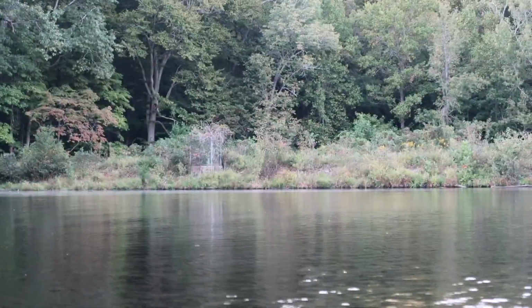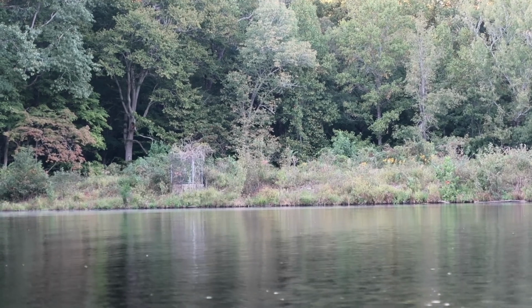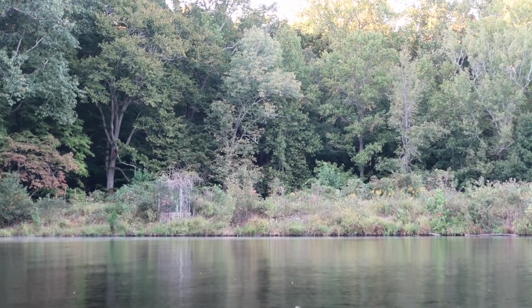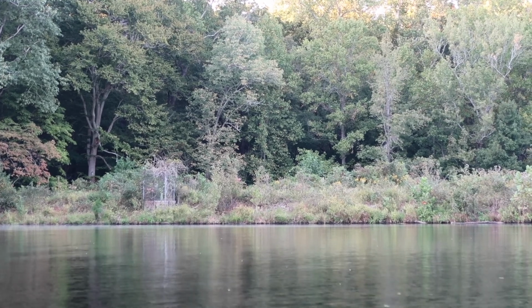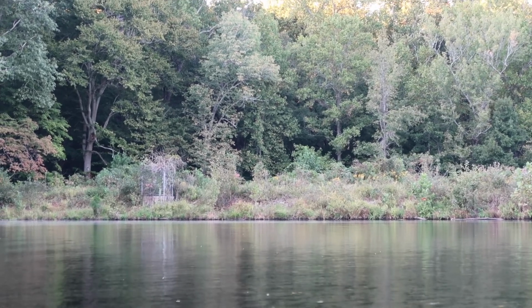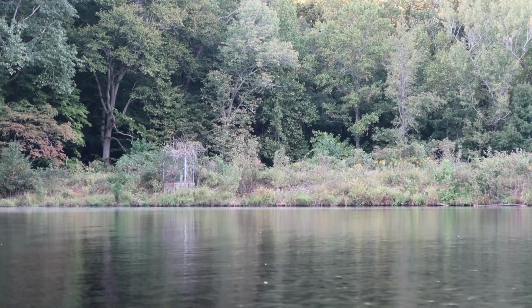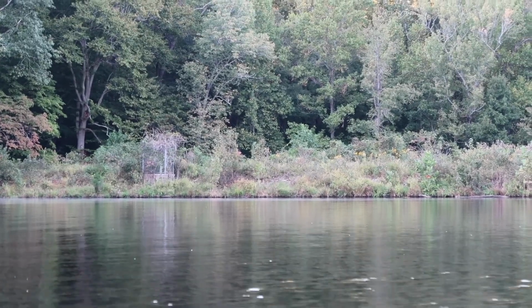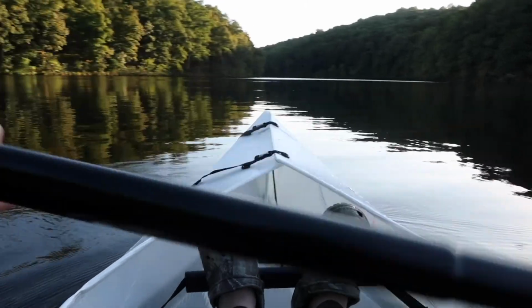You can't really see it too well on here, but way out there, there's like a caged concrete structure on the other side of the end of the lake. I'm not 100% sure what that's all for either. Several man-made structures out here. It's obviously a man-made lake.